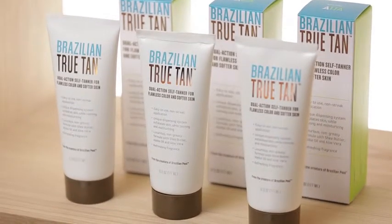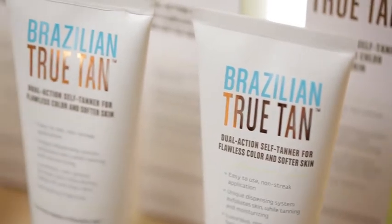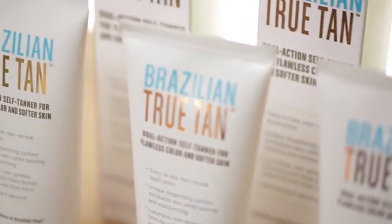The use of a self-tanner is certainly a very responsible choice. Not only are you avoiding the bad effects of the sun, which we all know about, but you're applying active ingredients to your skin that over the long term have health beneficial effects. There were a few things that people don't like about self-tanners. Smell, turning orange, streaking, and drying out the skin. We've addressed all those elements in the development of Brazilian True Tan.